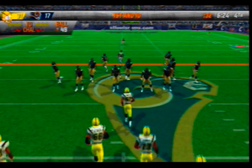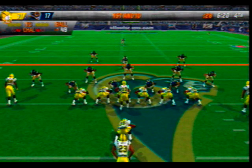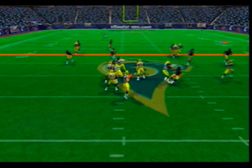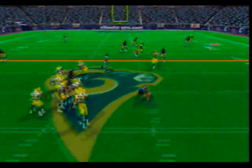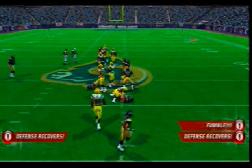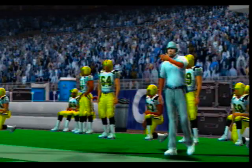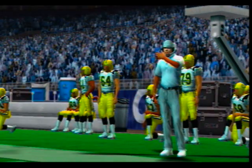First and 10, ball on the 49-yard line. Lewis is the deep back, dropping back to pass on first down. With the throw, and it's complete. And a fumble. The Rams grab the live ball. Fumble on the play, recovered by the defense.